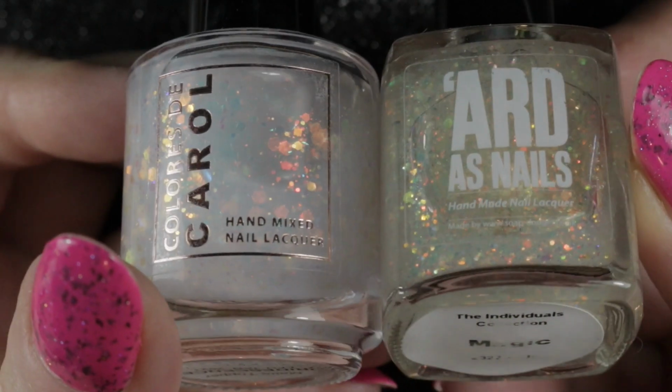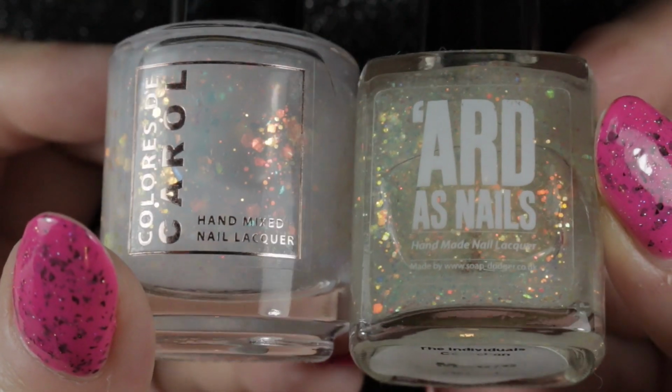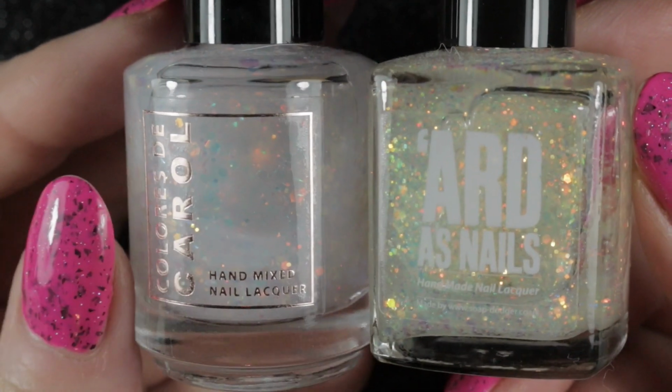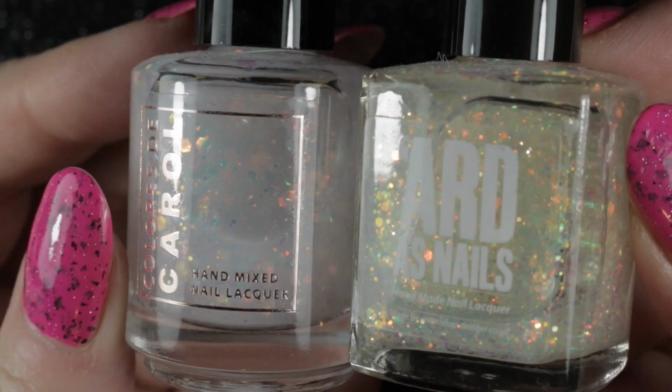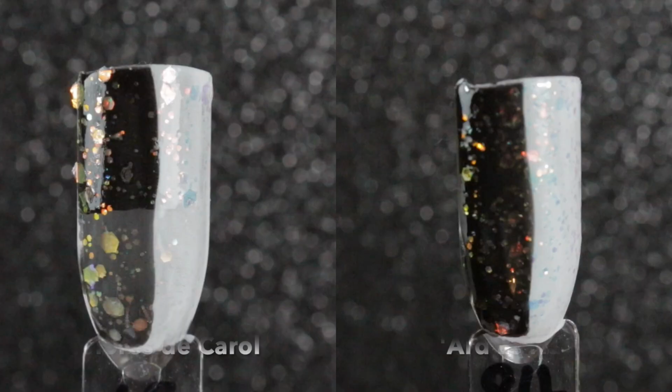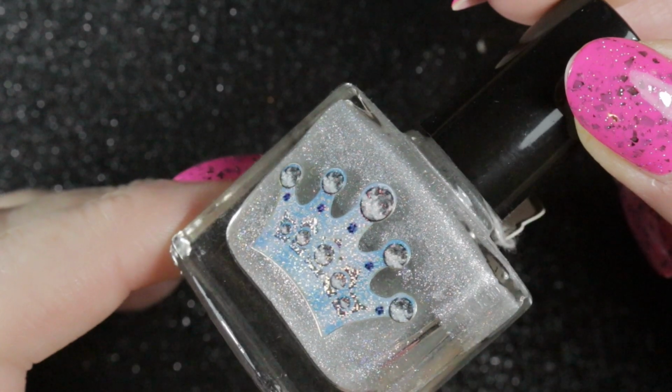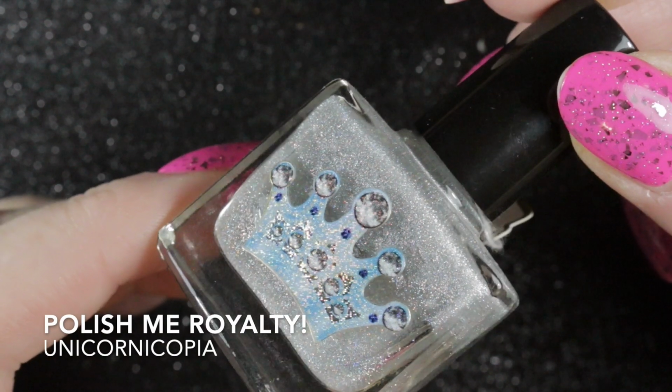Although they don't look similar in the bottle, on the nails the Clores de Carol Iridescence and the Ada's Nails Magic are quite similar. So if you have a look at these two side-by-side comparisons of the swatch stick, you will be able to see that. Unfortunately, neither of these two are still available. Next, we're into my Polish Me royalty polishes.